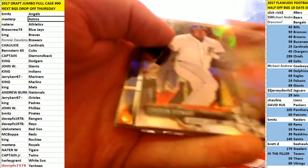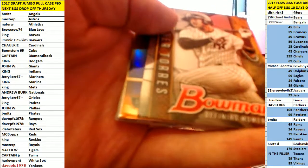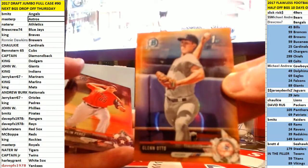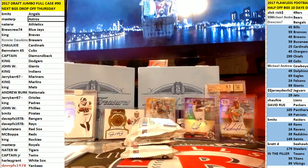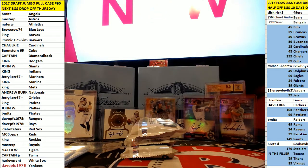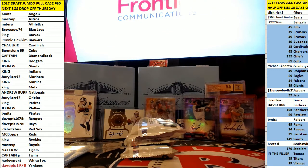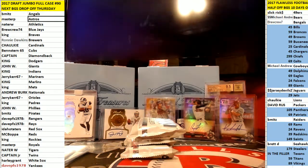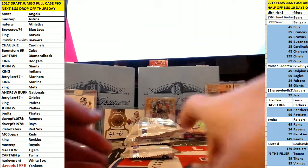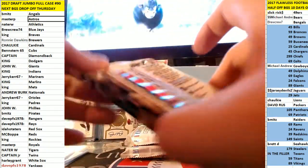Orange Refractor coming up. Does not have ink, but good luck on it. And Glenn Otto for the Yankees. Nice Orange Refractor. You like Brian Miller? Look at him. Perez. Sleeper.